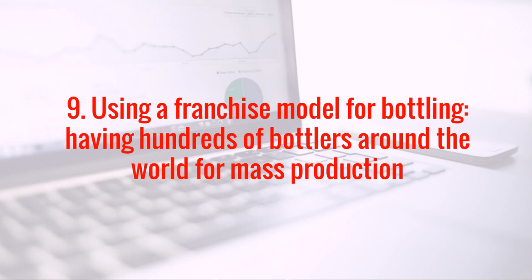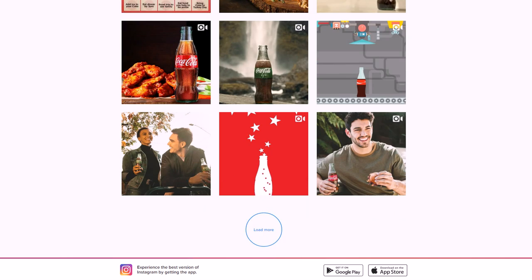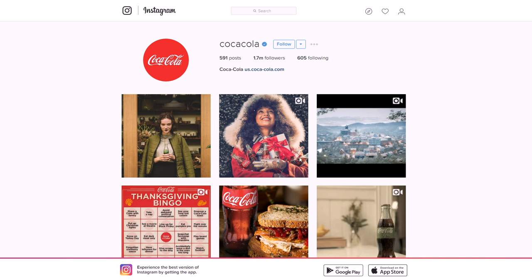And last but not least, number 10, you have a masterful social media marketing strategy that Coca-Cola uses, and they've taken a lot of their picture ads and their videos and their commercials, and they've taken them to a whole new level and used them on social media. So if you go to Instagram, for instance, you'll see all kinds of Coca-Cola products being advertised in a lot of different ways, all associated with their core values of happiness and refreshment and pleasure. So you see it with other foods that people love. You see it with people smiling, having a good time with their best friends and their family. You see it during the holidays when people are giving and receiving and having a good time. And it's just a great way to grow your brand and take it to millions of followers.